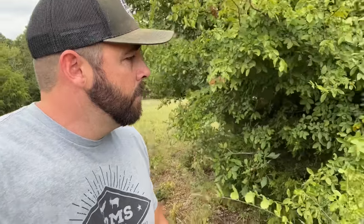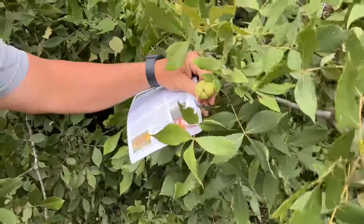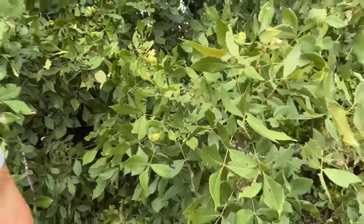Now let's move over here. This is a spot I haven't cleaned up yet around a really big hardwood tree. I believe it looks like a walnut. Yep, walnut tree. So this tree here is covered in these walnuts. They might actually be hickory nuts. I'm not positive. Is it walnut or hickory? Somebody tell me.